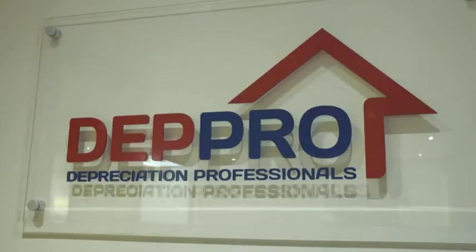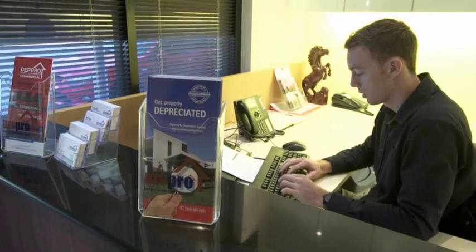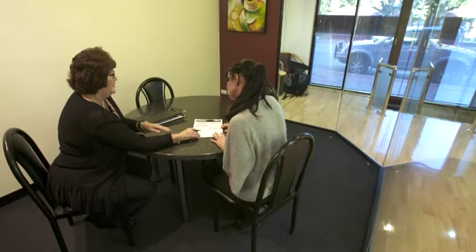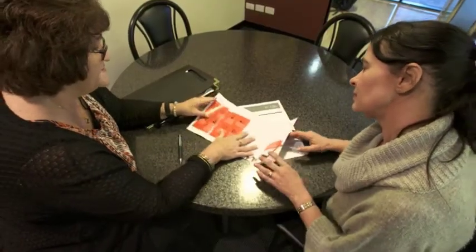Well, Paul, we're in this converted warehouse-style apartment in Subiaco, which is as good a place as any to talk about tax depreciation. Exactly what is it? Well, if you're an Australian taxpayer and you own an investment property, you're entitled to deductions off your taxable income. First one being plant and equipment and depreciation on that, which is just wear and tear of the plant and equipment. And you can also claim an allowance on the building itself.